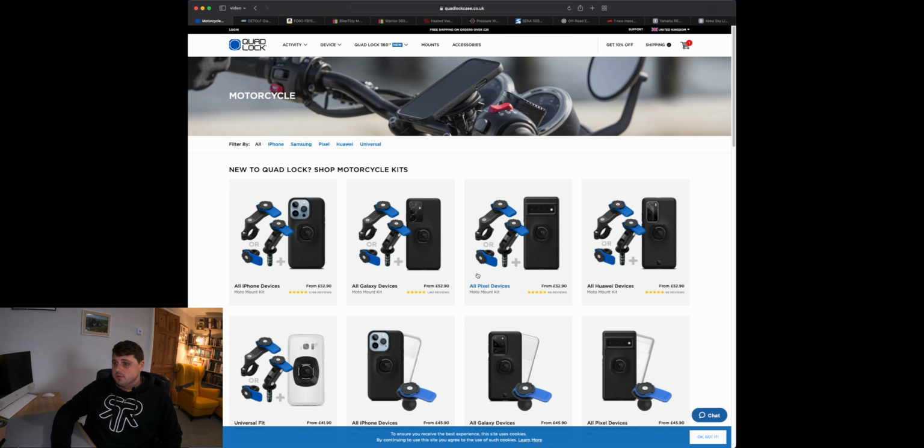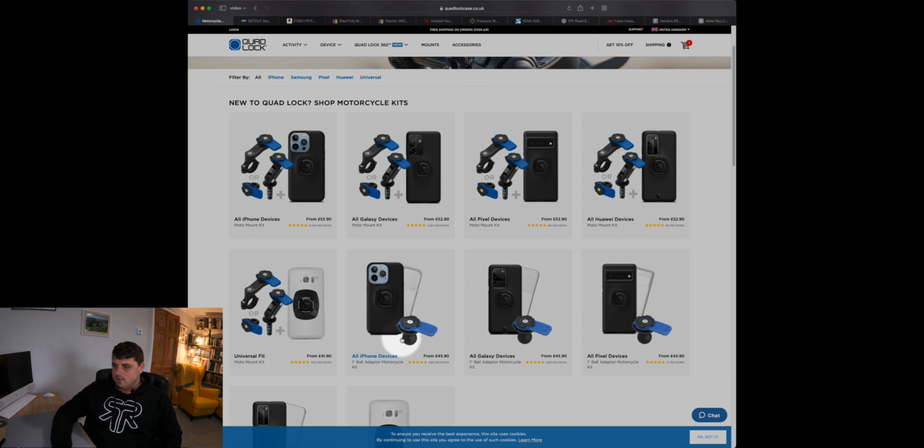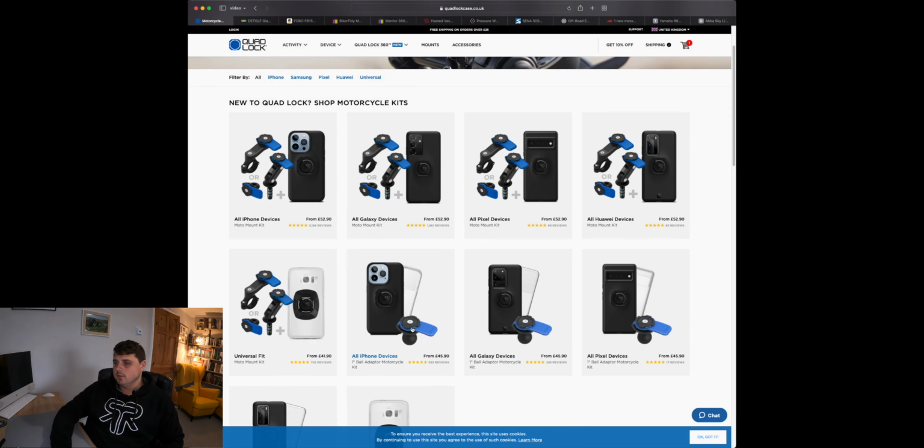They do mounts for push bikes along with motorcycles, and when it comes to motorcycles, depending on what type of motorcycle you've got, they've got stem mounts, bar mounts, and clamps. You can use a RAM mount as an attachment with ball joints. So you can see here, this is a ball joint. What I've done on my motorcycle currently, I have a RAM mount, and then I use that ball joint in the RAM mount to hold it in place.